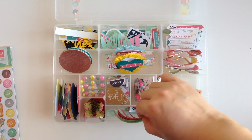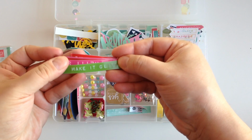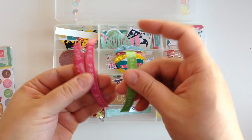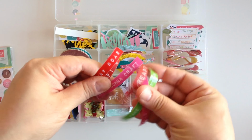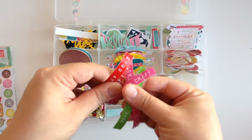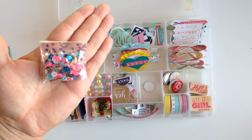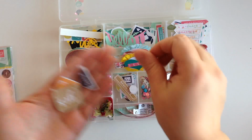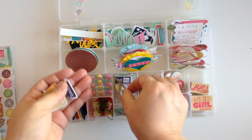Over here, she gave me some of those, which I want to get myself one. These, the label makers. And she wrote a bunch of cute little things like make it glitter, make pretty stuff, cut, glue, repeat. Crafter's gonna craft. So cute. I love that. I love that she did that. That's so fun. She gave me some sequins. And then there's like a bunch of more little chipboard pieces here. That's all inside this one.